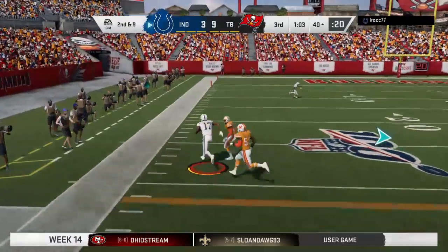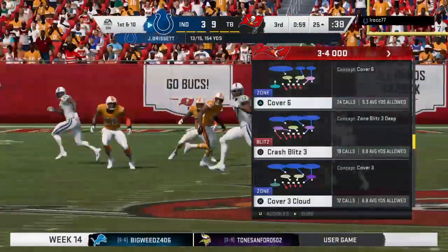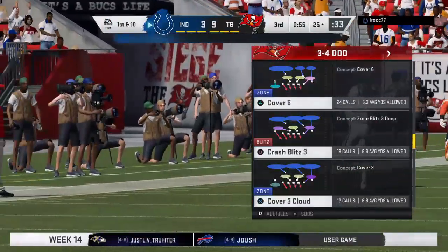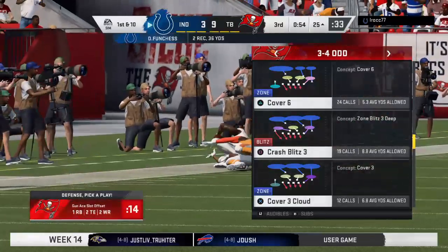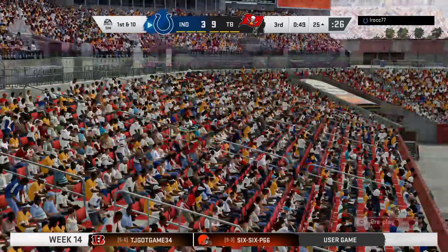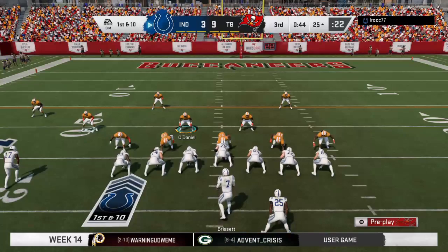Well done. Now a throw for the left sideline, and he's got it. And they're able to get this one past the 30 down to the 25. Good work after the catch. Gets him 15 and a first down. First down, Indianapolis. Still in search of their first touchdown of the game, but they're on the move. First and 10.